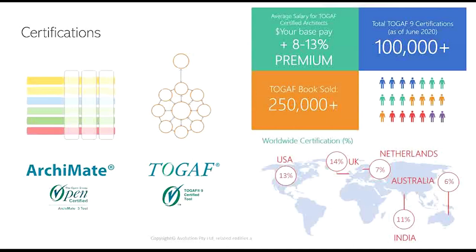And the certifications, of course, demonstrate the skills that are available. It's not just a theoretical aspect. Those skills are then useful for deploying these areas.